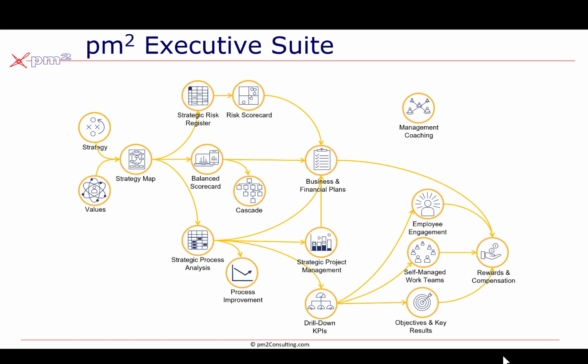Process improvement is one of the areas where significant gains are achieved through integrating it with strategy. So process improvement is a logical outcome of determining what the strategy is, understanding how the processes are performing within that strategic context, and therefore focusing where we do process improvement. So at PM Squared, our process improvement journey is similar to what you've seen in other places.